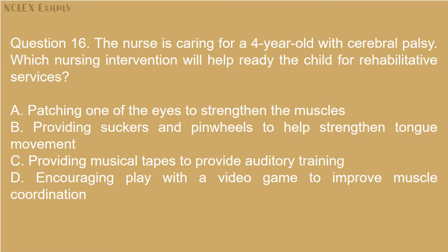Question 16. The nurse is caring for a 4-year-old with cerebral palsy. Which nursing intervention will help ready the child for rehabilitative services? A. Patching one of the eyes to strengthen the muscles. B. Providing suckers and pinwheels to help strengthen tongue movement. C. Providing musical tapes to provide auditory training. D. Encouraging play with a video game to improve muscle coordination.